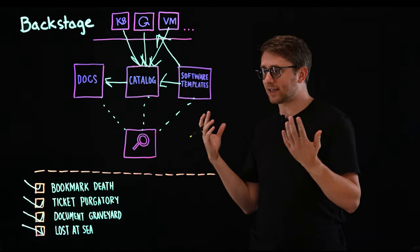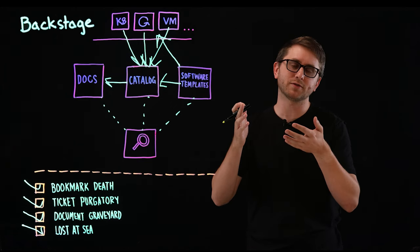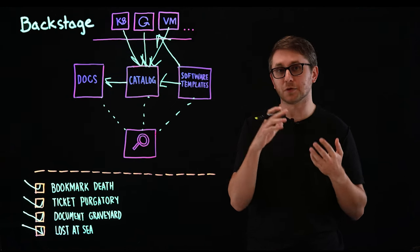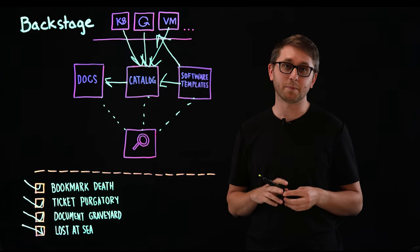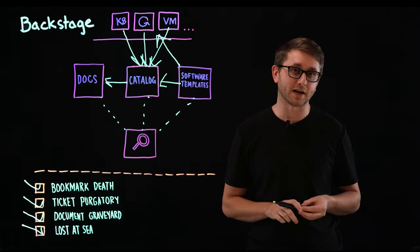So Backstage is able to address that problem with the bookmarks of death by giving you a catalog to pull all of your stuff from your repository and make it easy to find. It gives you a way to create those new resources through software templates. It gives you a way to keep up with documents so they don't go to the graveyard. And it prevents everyone from being lost by indexing all of it and making it easy to find.